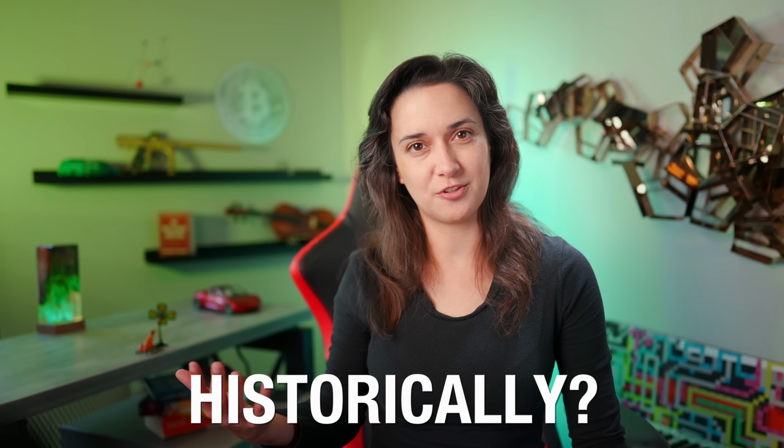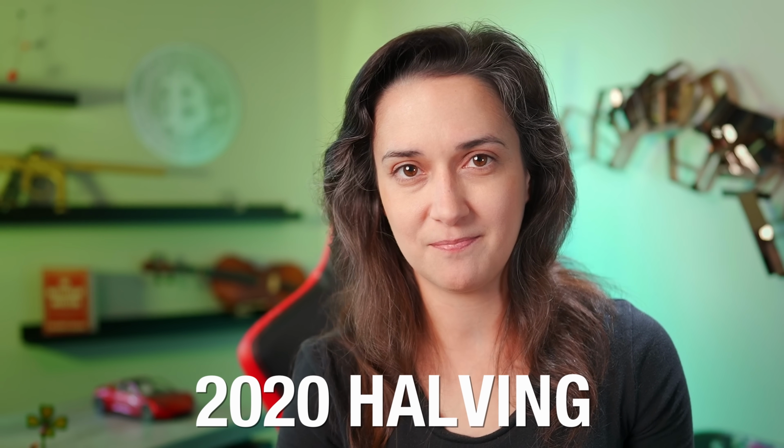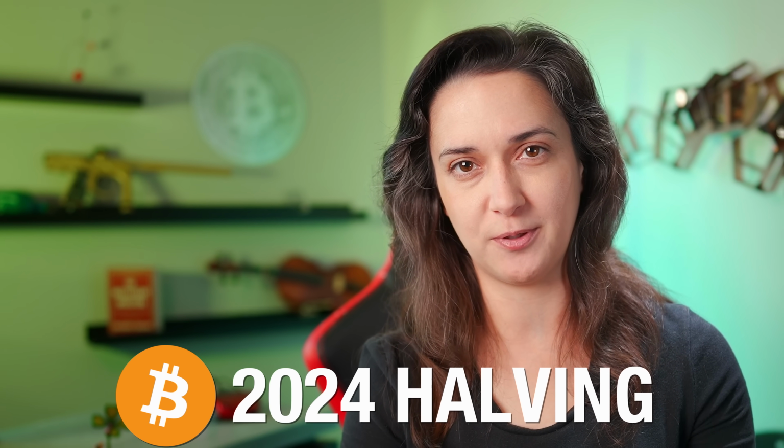So what does the historical data tell us about the upcoming halving event in 2024? Well, Bitcoin became pretty popular around the 2020 halving, and since then has been exploding in adoption. But is it possible that the market has already priced in the 2024 halving? There is a bit, and will be a lot, of hype around the Bitcoin 2024 halving event. So a couple of scenarios could play out.